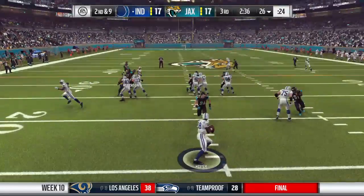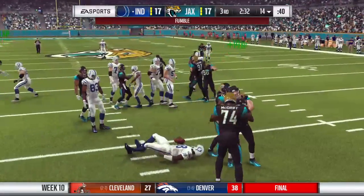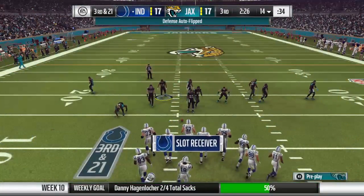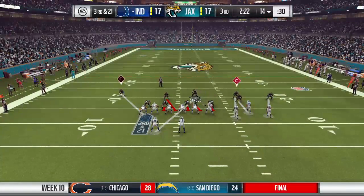Off the play fake, he'll look to throw. Nowhere to go here. He lost the football. And fortunately, he's able to reel it back in, but it's going to go down as a big loss on the play. Second down, sacked by the defense. What type of pressure will they bring here on third? We'll see.